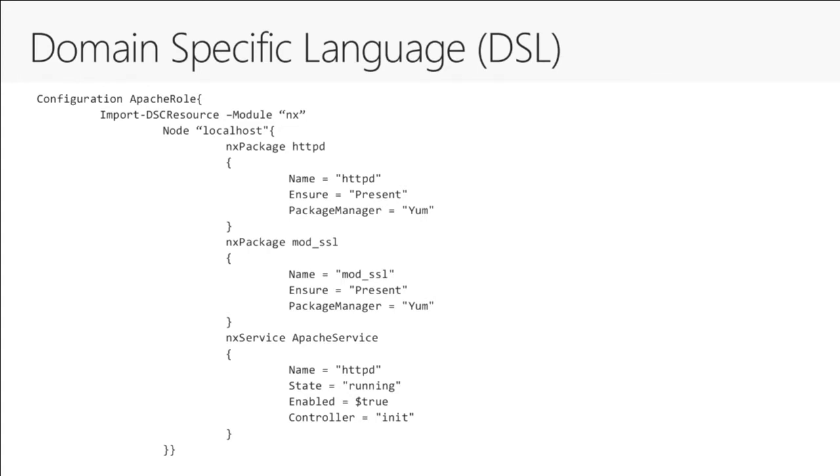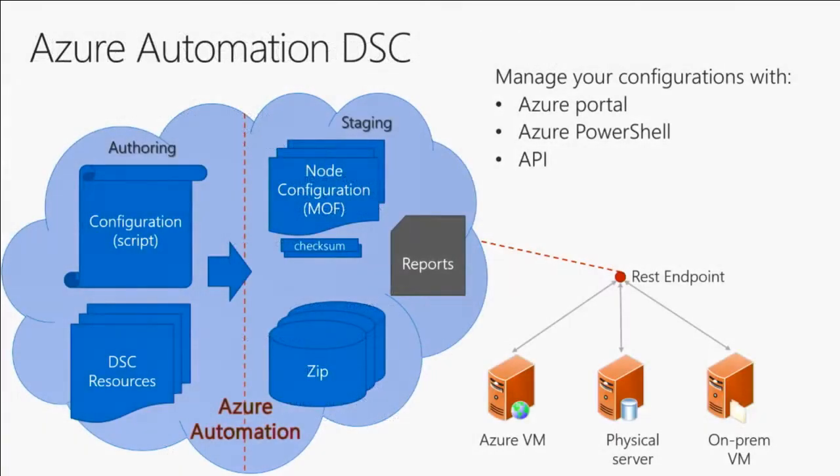So we have a Linux package HTTPD that we say is present. That means we'll make sure that HTTPD is installed on that server. Same for mod_ssl. And then that the HTTPD service is running and enabled. And this will actually go set the right run levels on the Red Hat server this was intended for. And if it's not running, it'll actually start it. So that's the fundamental DSC technology.